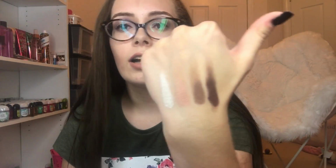And then I will also swatch the 4 eyeshadow shades. Wow, these swatch so beautifully. When I first had them on my fingers, well, aside from this one, I was like, oh, these aren't really that pigmented. They're a little sheer, but I definitely take that back.